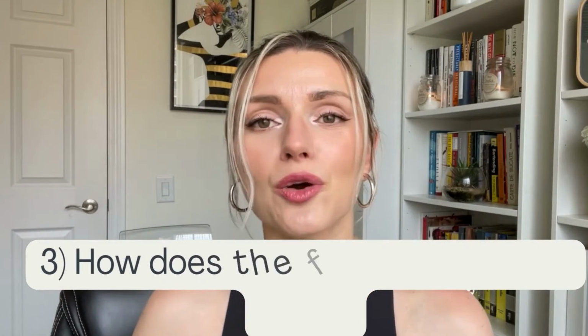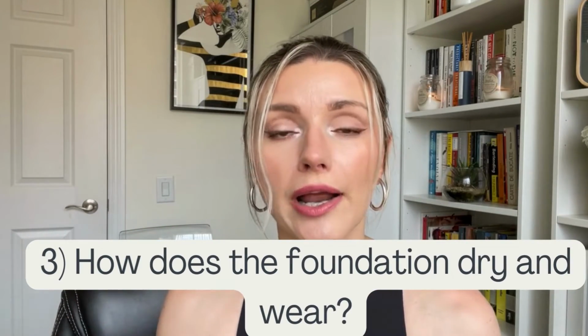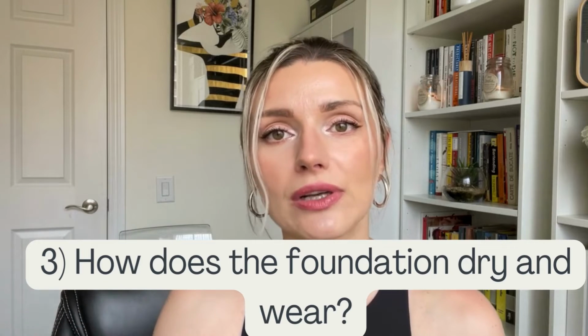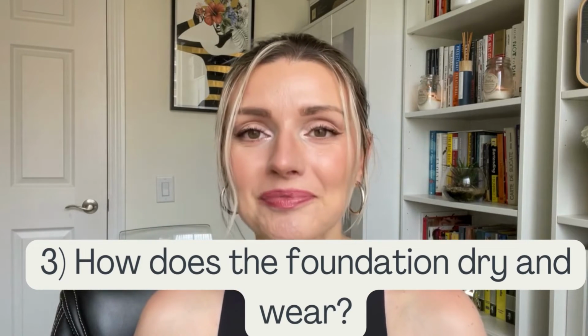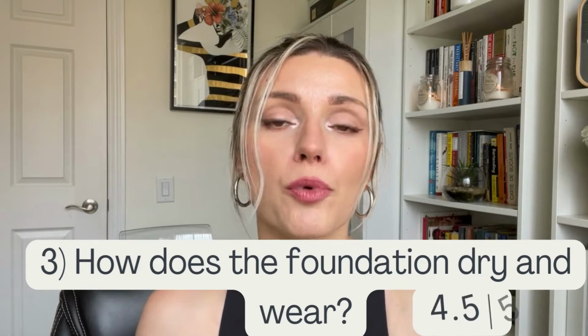Finally, third category, how does the foundation dry onto the skin and how does it wear? So this is kind of like a 2-in-1 category. And this I gave a 4.5 out of 5. So it dries to a nice, soft, natural finish with a touch of dewiness, which is lovely.